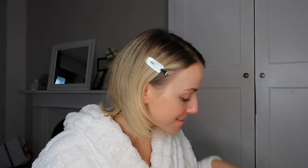Okay, so we are at my makeup desk, which is like this Ikea one. I'll leave it down below, but it's got a really nice pull out section which I'm not going to show you yet because it is messy in here.